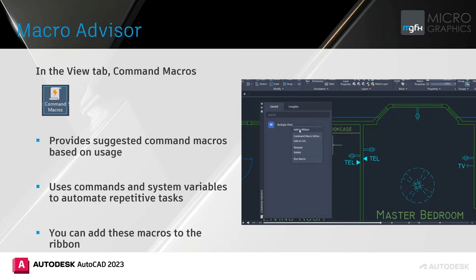The Command Macros Advisor option will look at the way you've been working in AutoCAD and suggest stuff that you commonly do, and build up a macro for you based on your common tasks. For example, if you often copy and then rotate a block, it will make up a macro for you that copies and rotates in one shot.